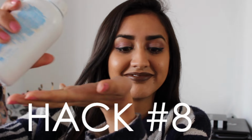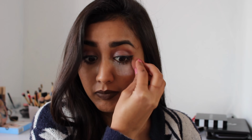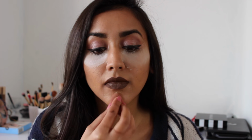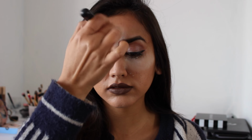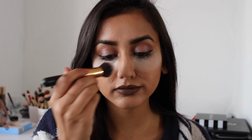So this hack is for you guys who can't live without baking, and also for you guys who can't find any powder to bake with. So all you do is you take some baby powder and you put it underneath your eyes, on your T-zone and on your chin, and you just let this sit there and bake as you would a face powder, a translucent powder. So this is a temporary fix. I wouldn't recommend using it every day, maybe like, I don't know, twice or thrice a week. It may just make you break out, but I'm sure it will be fine just for one night.